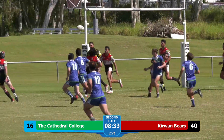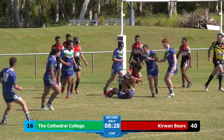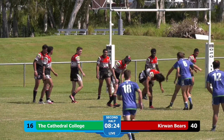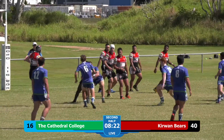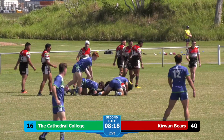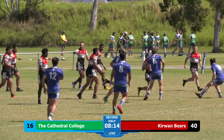Dummy half runs. Short kick. Pushed up in the air by Nene. And Kirwan Bears come away with the ball only 10 yards out from their own try line. Yeah, probably not the end of set they were looking for, but well defended by Kirwan, and they're working it out from their own try line now.